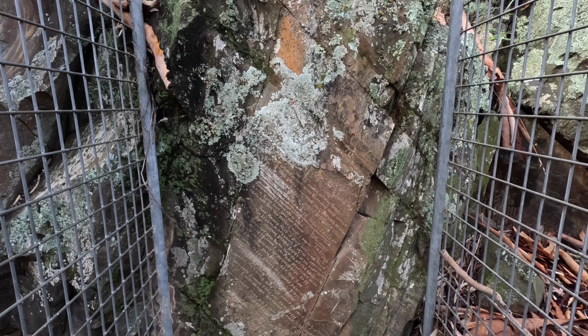Nicely restored pug and pine cottage. This is one of the very first buildings in Orroroo.